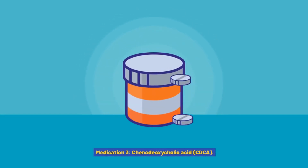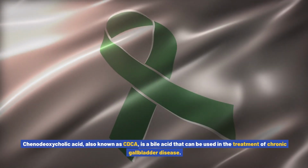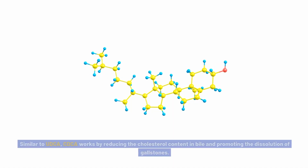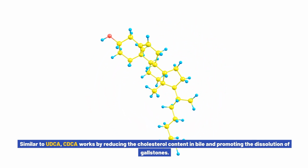Medication 3. Chenodeoxycholic acid, CDCA. Chenodeoxycholic acid, also known as CDCA, is a bile acid that can be used in the treatment of chronic gallbladder disease. Similar to UDCA, CDCA works by reducing the cholesterol content in bile and promoting the dissolution of gallstones.